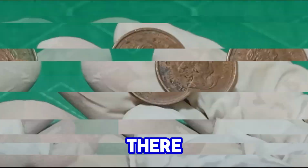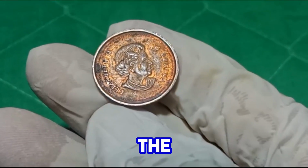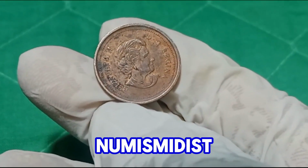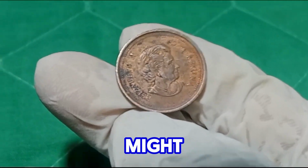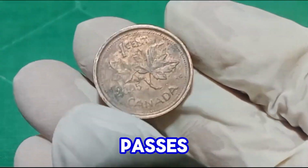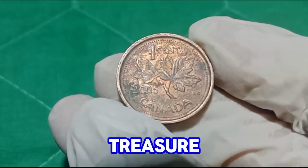So there you have it, the full history, design, and potential value of the 2005 Canadian 1-cent coin. Whether you're a casual collector or a seasoned numismatist, this coin holds a special place in Canadian history. While it might not make you rich overnight, its cultural and sentimental significance continues to grow as time passes. Keep an eye out for those era coins, and you might just have a valuable treasure on your hands.